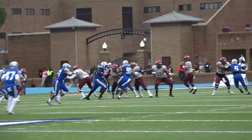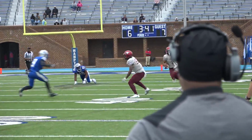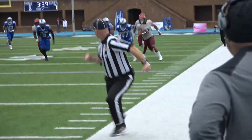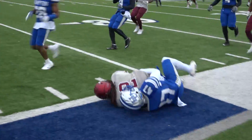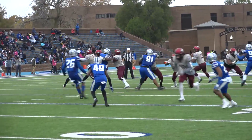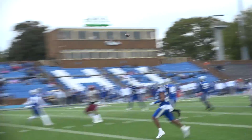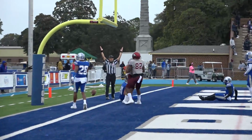Shortly after that, Eagles with the ball. Chauncey Caldwell tosses this one to Jason Murphy, and he turns upfield and goes down the sideline for 46 yards. Later in that same drive, Caldwell once again connects with Murphy from 27 yards out, and the Eagles move ahead 14-6 at the half.